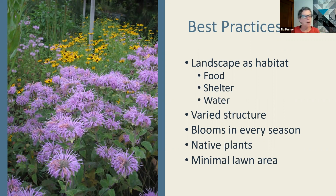Predominantly, ideally 90% plus native plants and minimal lawn. Those are best practices. That's sort of the goal. You don't have to get there the first minute you start, and we'll talk more about that as we go on.